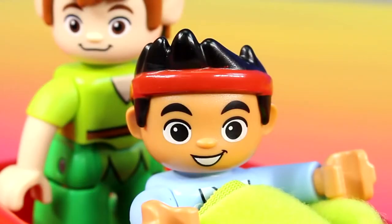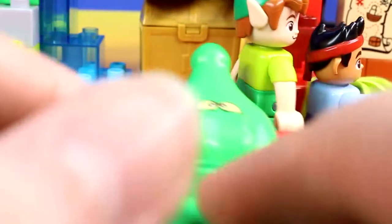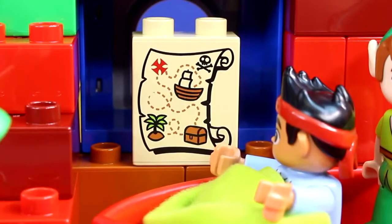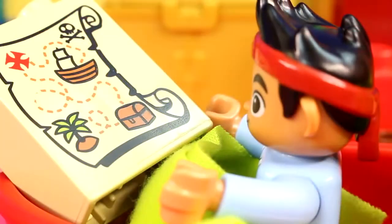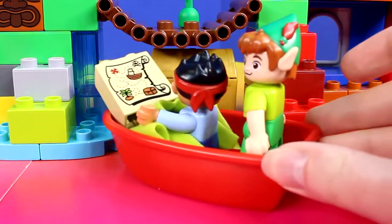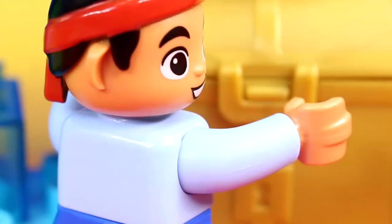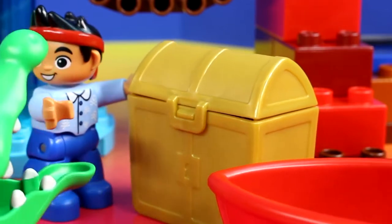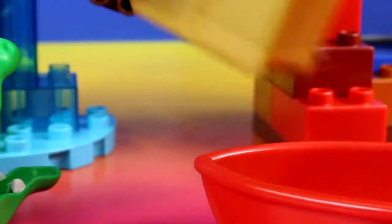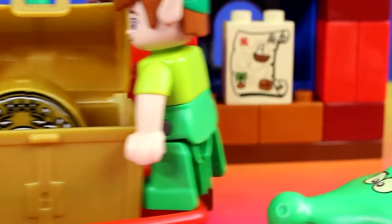Look over there. I think that's the treasure island. Let's go. Yikes! Watch out for the crocodile. Ah! We found the treasure map. Let's get out of here before that crocodile comes back. Whoa! Let's see here. It says the treasure is right over there. Let's go. Whoa, this bridge is really shaky. Found it. Hurry, I got the treasure. Let's go before that crocodile comes back. Oh no! Quick, get in the boat. Whoa. Yes, got the treasure. Whoa, that was close.